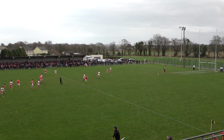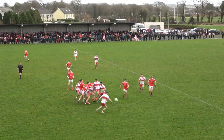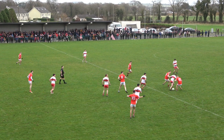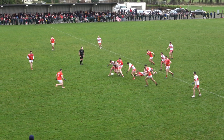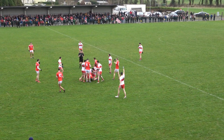James Murray did well there. He tapped the ball lovely down to Owen O'Connor. Here's another one coming out to them. Rob Burke goes up, gets a hand to it, doesn't try and catch it, but the ball breaks and goes over the top here, and all of a sudden Foley is out. Owen O'Connor picks the ball up, goes down, his arm is held, the referee allows play to continue. There's also shenanigans going on here. Foot goes in and the referee's going to throw it up.